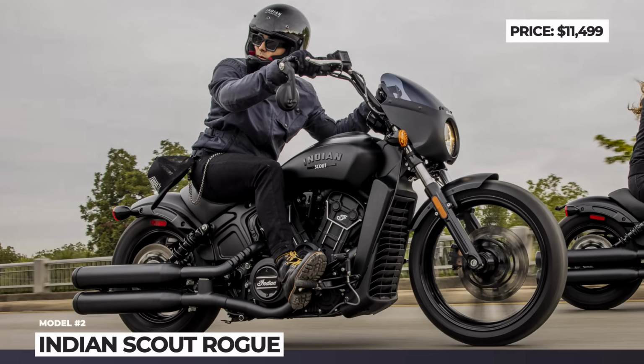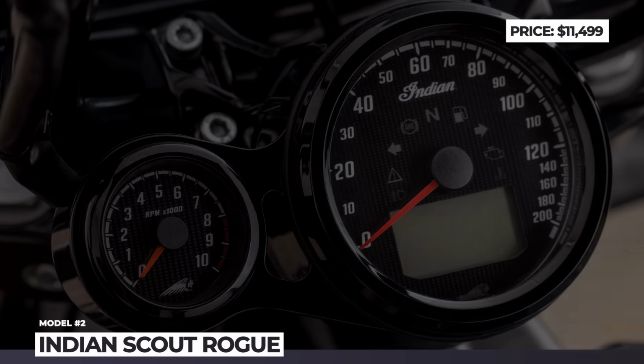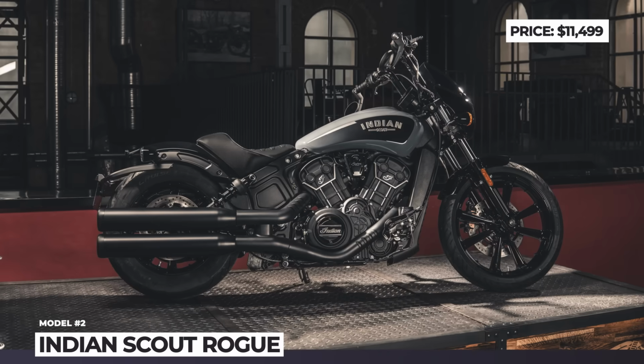The model also comes with an optional lean-sensitive Pathfinder LED headlight, smoked LED turn indicators, and a split dual exhaust.